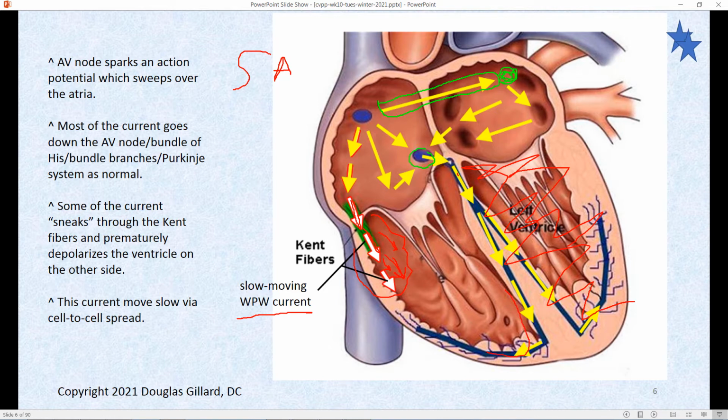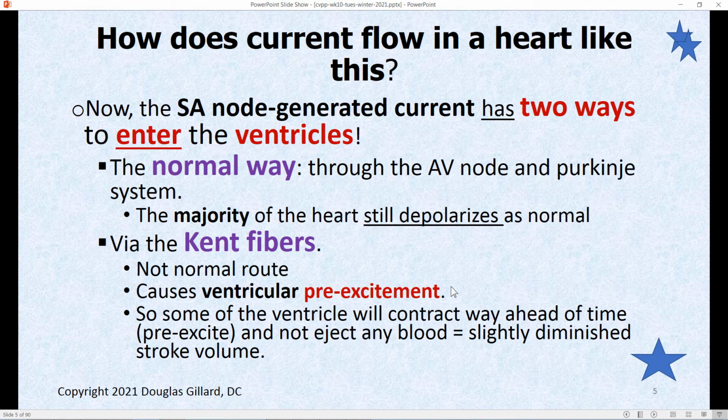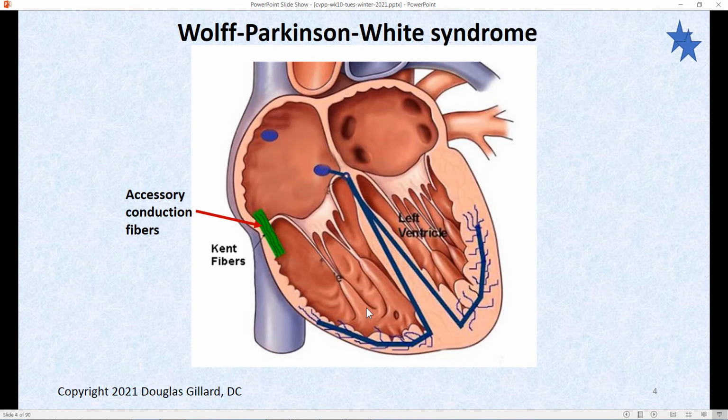But what happens is these two currents collide right here. And there's a collision, and they both get snuffed out. So that's the end of them. This area doesn't matter because it is already depolarized, and this area will contract and depolarize normally. So normally they have a little hiccup in their heart. They have a little collision here, and that's what Wolff-Parkinson-White syndrome is. Ventricular pre-excitation is an important term. It means that part of the ventricle contracted before it was supposed to. People with Wolff-Parkinson-White syndrome have ventricular pre-excitation. Got it?